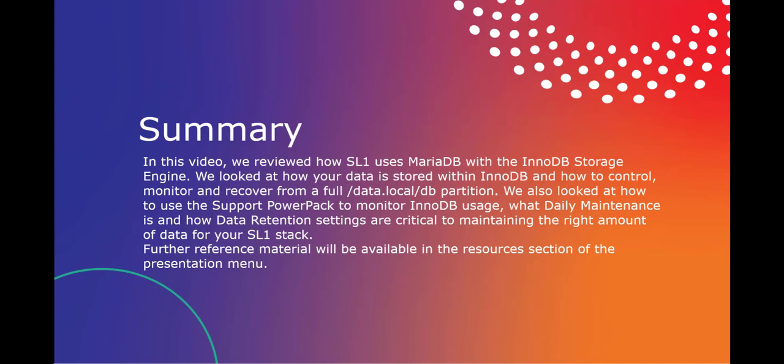In this video, we reviewed how SL1 uses MariaDB with the InnoDB Storage Engine. We looked at how your data is stored within InnoDB and how to control, monitor, and recover from a full data.local_db partition. We also looked at how to use the Support Power Pack to monitor InnoDB usage, what daily maintenance is, and how data retention settings are critical to maintaining the right amount of data for your SL1 stack.